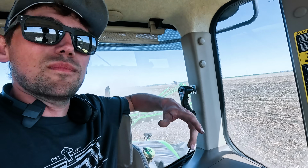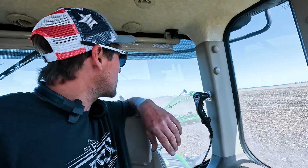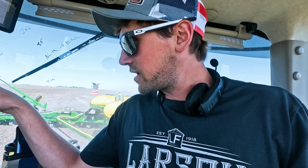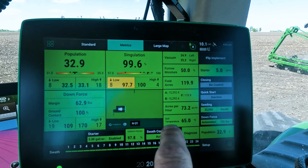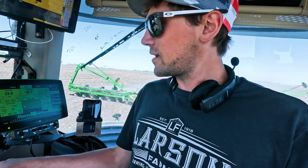I think that most likely this will be the only field that I'm doing today, but we had ground to go and a planter sitting and I had time, so here we are. It's going pretty good since the last time I was in one of these talking to you guys. Furrow moisture 50%, which is a lot, and soil temperature 65 degrees, so can't complain there.